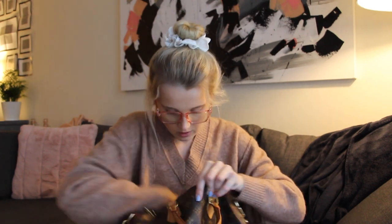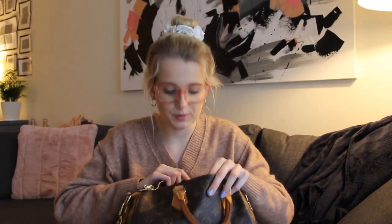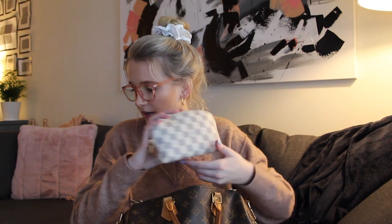I also have a Bite Beauty lipstick in the shade Chai, which I absolutely love. Dose of Colors and Bite Beauty are my favorite lipstick and lip care brands. Oh, I have another one from Dose of Colors called Lazy Daisy. That's six lipsticks in my purse. Was it six? Yep, that's six.